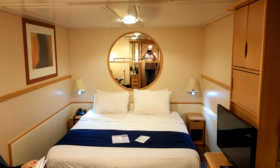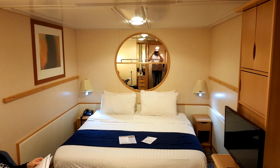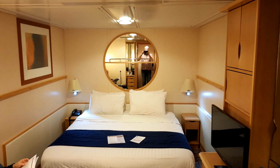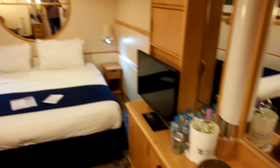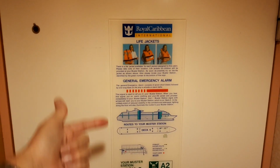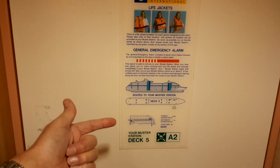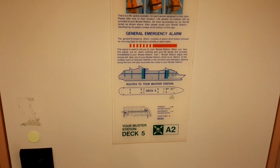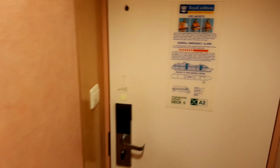Well, good morning cruise fans, it's Rain Sue's Travel Channel here, and we've just arrived in our stateroom. It's an inside stateroom, so I thought I'd give you a quick tour. As we go into the room, there's some very useful information in terms of life jackets, what to do in an emergency, and where to go to your muster station. Muster station for our room is A2, so that's all very good.